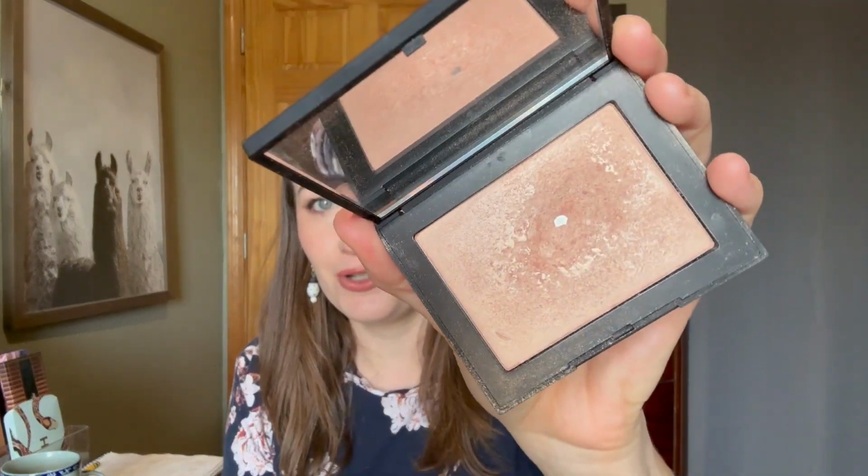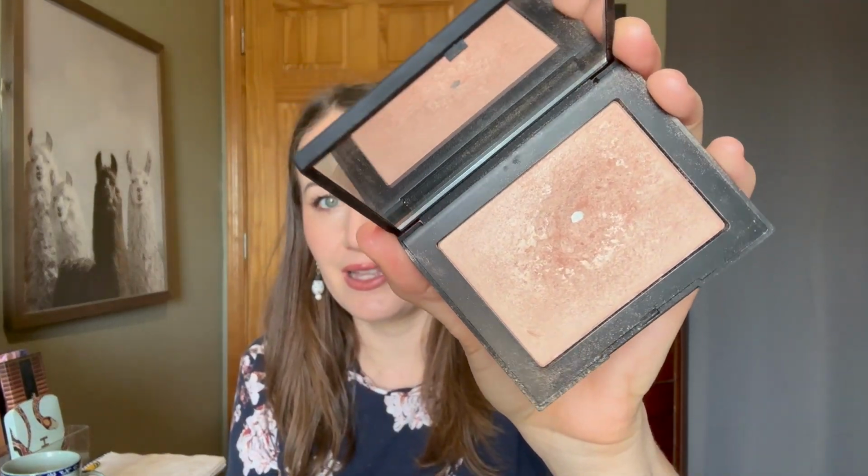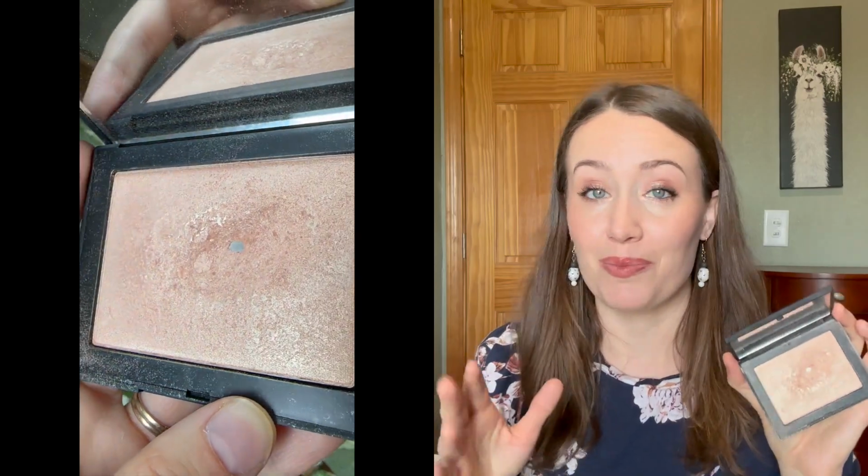So very exciting. First off, this highlighter from NARS. This is the shade Fort de France, and you can see, woohoo, there is a little pan there. This is a product I have worked on last year as well, and I just was not sure how deep the pan was, and I'm very happy to finally reach pan on this. I rolled this in this fall. It took me 17 uses to hit that pan.